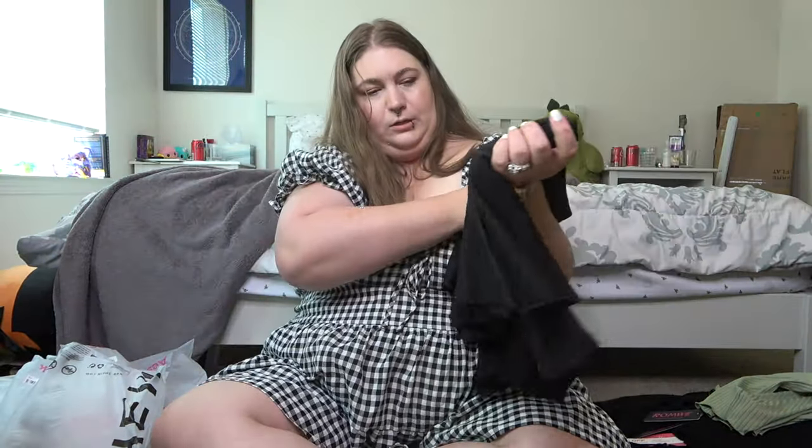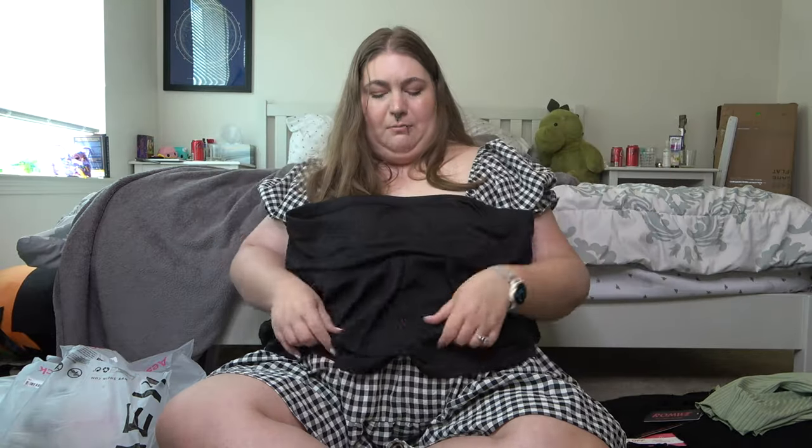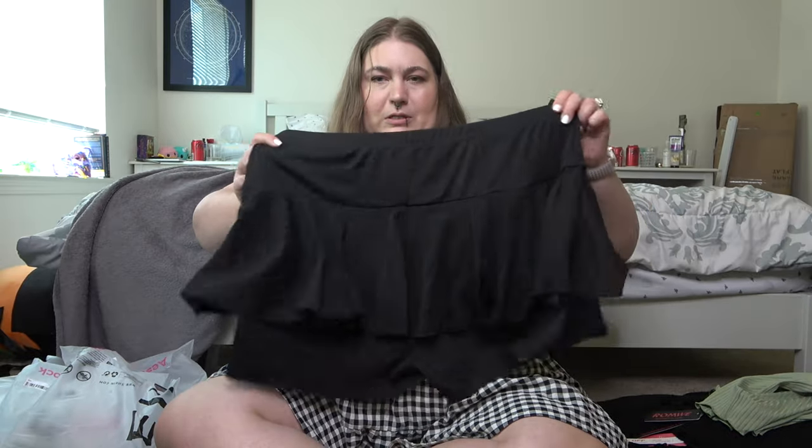Oh, here's another skirt. It's almost like a tennis skirt. It's got like shorts under, and then it has like a micro, like tutu skirt almost, but not like tutu material.